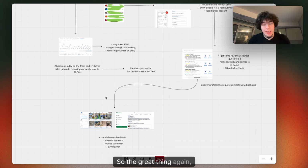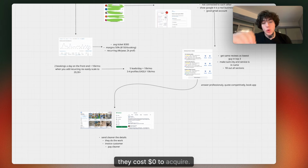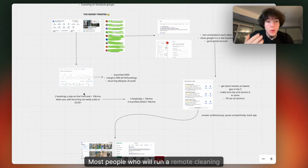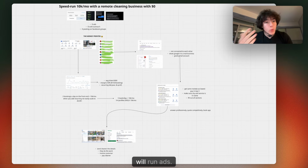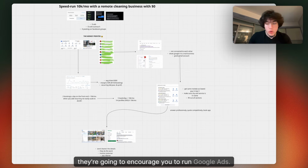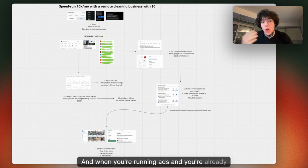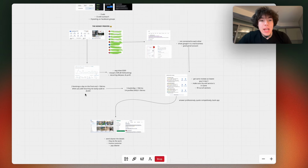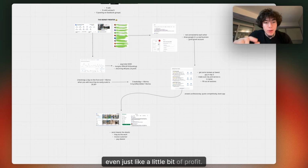So the great thing again too is these customers cost $0 to acquire. Most people who will run a remote cleaning business or make videos about how to run these remote cleaning businesses or remote service businesses will run ads. They're going to encourage you to run Google ads. They're going to tell you to run Facebook ads. And when you're running ads and you're already spending a good amount of money, it's really hard to find a cleaner who's going to leave you even profitable in the first place, right? Even just a little bit of profit.